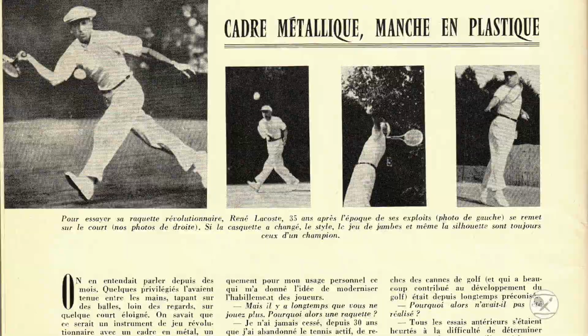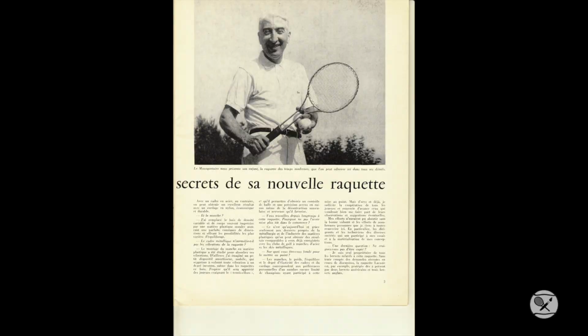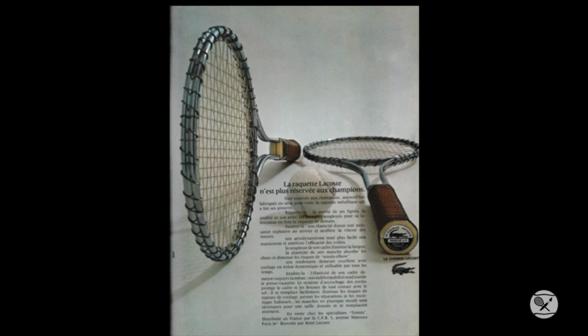In 1961, Lacoste unveiled and patented the first tubular steel tennis racket in history. At that time, wooden rackets were the norm. The new version's strings were attached to the frame by a series of wires, which wrapped around the racket head. The steel tube racket was stiffer and imparted a greater force to the ball during a stroke.